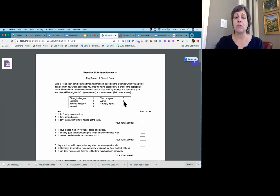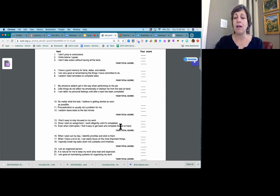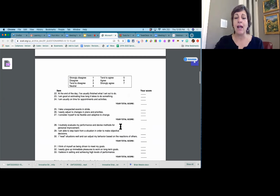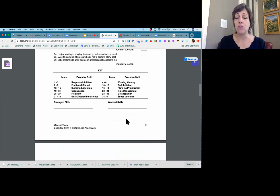What students or adults need to do is just grab a number here. I don't jump to conclusions. So then they go from 1 to 7. And then they get a total score for each area, each subcategory. And then at the end, it gives them an idea of where their strengths are and where their weaknesses are. And that's kind of helpful to help students even gain an awareness of their own executive function skills and areas to strengthen.